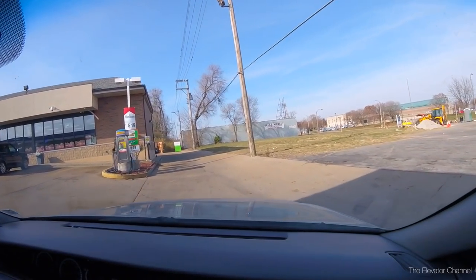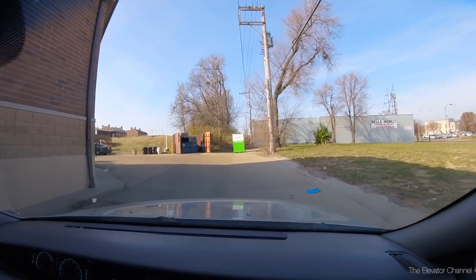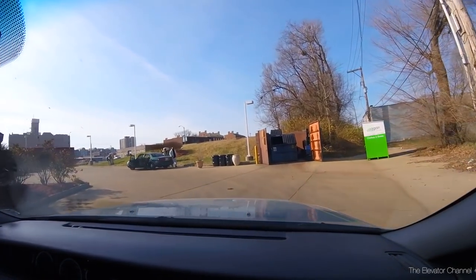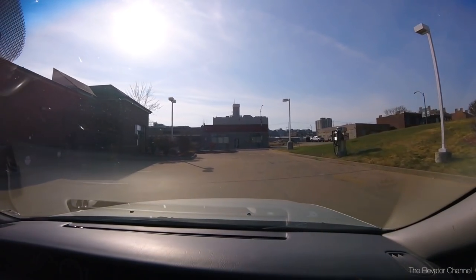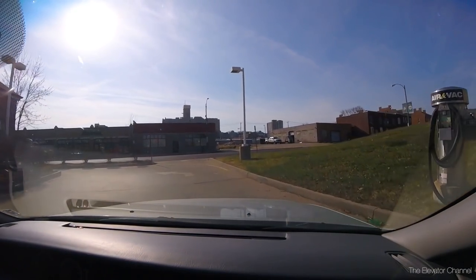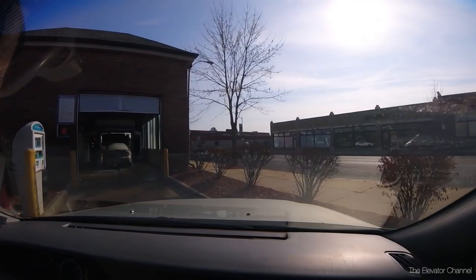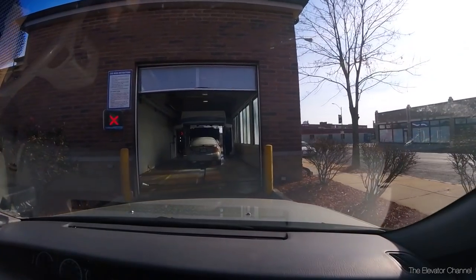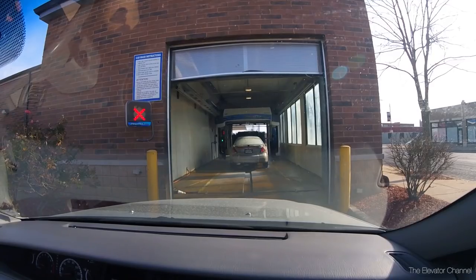Alright, so buying it at the pump did work, so at least the credit card terminals out there are set up the right way. Anyway, let's go ahead and give this another shot. Oh, somebody's actually using it. At least we know it works.